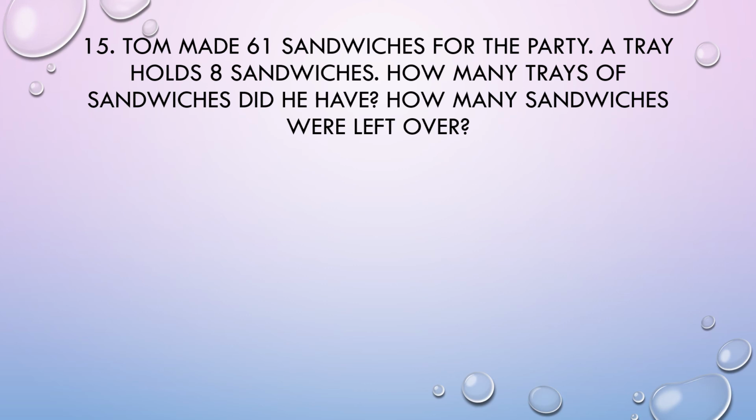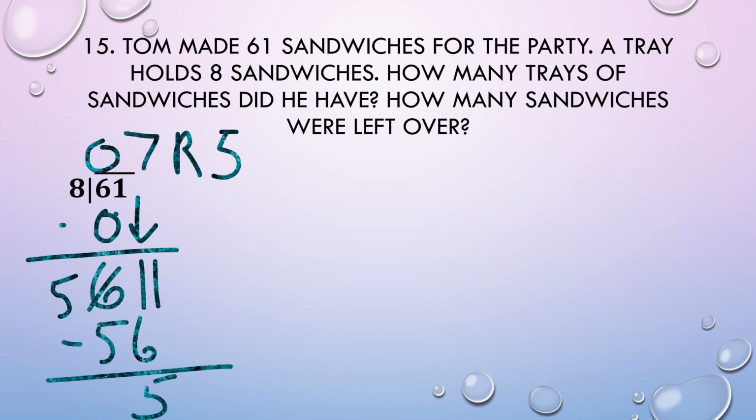So you're thinking, okay, 61 sandwiches on 8 trays. So the math you're doing is 61 divided by 8. That means he has 7 trays with 8 sandwiches, and then there are 5 sandwiches left over that don't fit on a tray. So we'll take a look at the math there. So 61 sandwiches, 8 trays. Means there's 7 trays with 8 sandwiches.